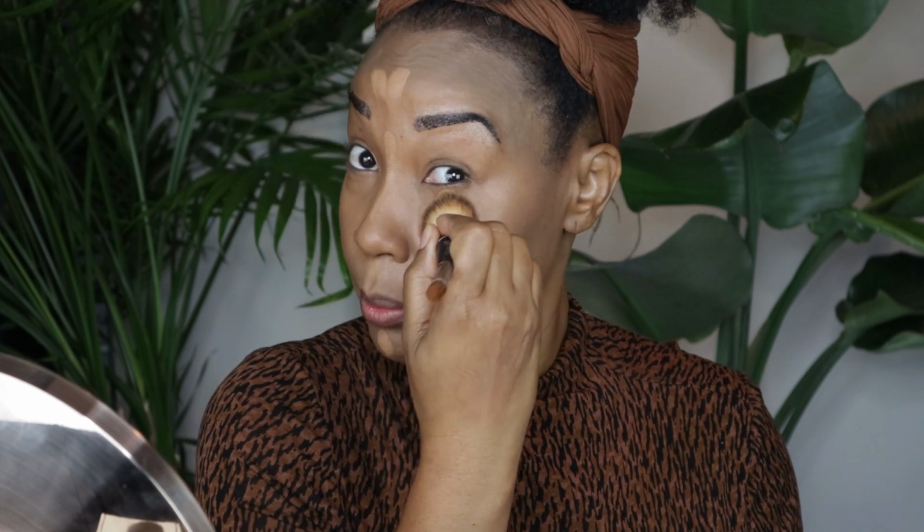Now, I will say that Cle De Peau does need to extend their shade range, in my opinion. Now, don't get me wrong, it's not the worst, but it could be better. So I'm going in with that brush and tapping this in. And you can see with hardly no pressure, it just melts into the skin.